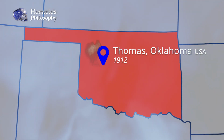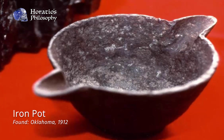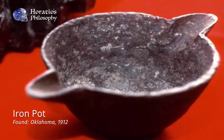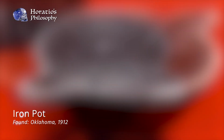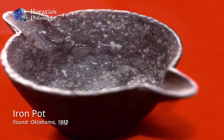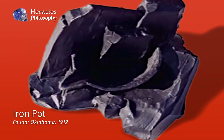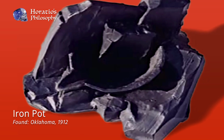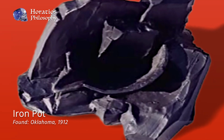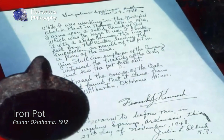Thomas, Oklahoma, USA, 1912. Unremarkable in all other respects, the Oklahoma pot is a cast iron vessel found in 1912 by Frank J. Kenwood while he was working in the municipal electric plant in Thomas, Oklahoma. He broke apart a large chunk of coal with a sledgehammer to better make it fit in a furnace, and an iron pot fell from the centre, leaving the impression of the pot in the piece of coal. In 1948, he attested to this in a signed affidavit, claiming that the event was witnessed by a colleague, Jim Stall.